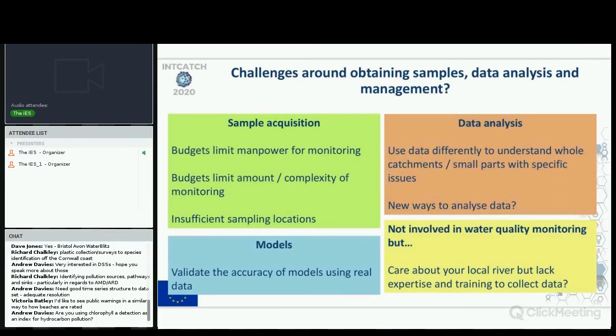So, challenges around obtaining samples, data analysis and management. Again, this is possibly a question a bit more for people involved with water quality analysis. What are your challenges? Is it around sample acquisition? Have you got budgets limiting your ability to go out and actually collect the water quality samples that you need? Is it around modelling the data? Any thoughts on that? Are you having issues, once you've got your data, with modelling it or validating your models with the real-time data?